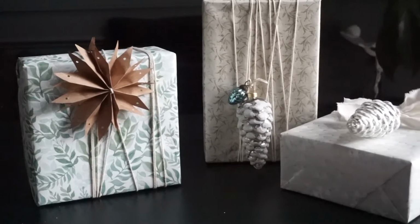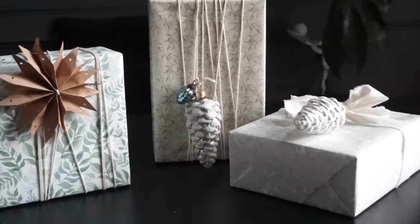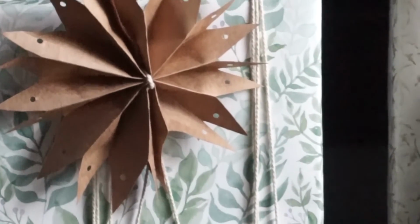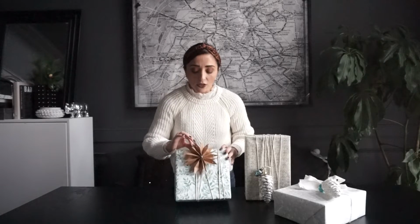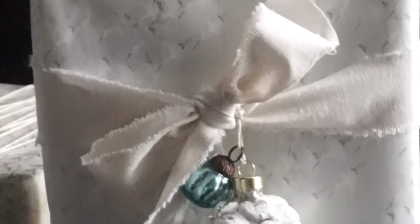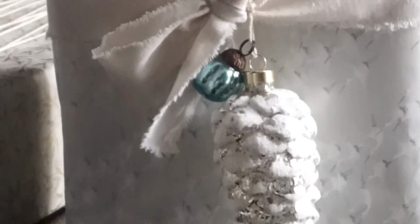Another thing that I did here is I used this really pretty green vine paper, and I've tied it up with this adorable little embellishment that I'm going to show you how to make in just a minute. So you can embellish these with natural materials, like a paper brown bag turned into a cute little embellishment. This one is beautiful cranes, and it's tied with strips of linen, and again that beautiful pine cone and a little vintage ornament.